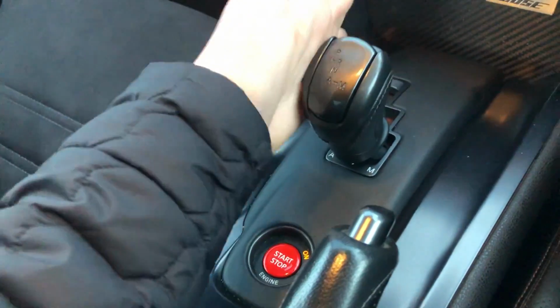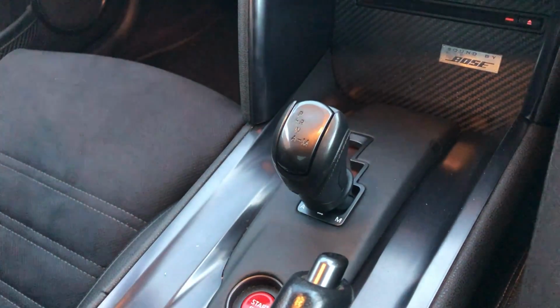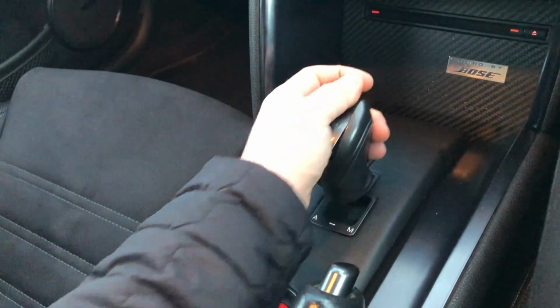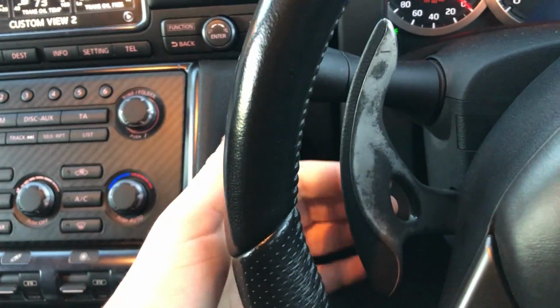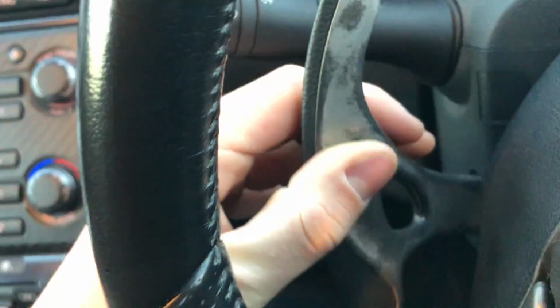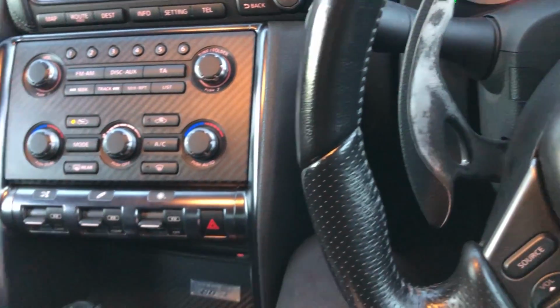If you want to change this to manual, put it to the side. If you want to change it back to auto, put it to the side again. Done. I usually leave it in manual because it's just nicer to use the paddles. The paddles aren't actually that nice on this one. They're really grotty, and they're weird. They're smooth, but it looks like they've just been found in a hedge or something, to be perfectly honest.